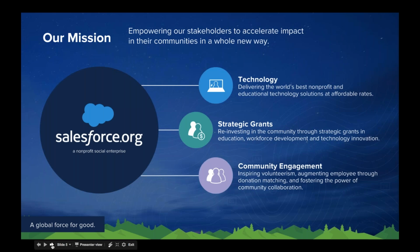And we deliver the world's best nonprofit and educational technology solutions at affordable rates so that organizations such as the National Aquarium and other nonprofits like yours on the line can have access to the same cutting-edge technology that Fortune 500 companies do. And what a lot of people don't know is that when a nonprofit purchases Salesforce technology, we reinvest these funds into the community through our strategic grants. So we're influencing the community more than just providing our technology.